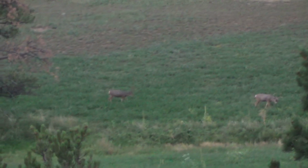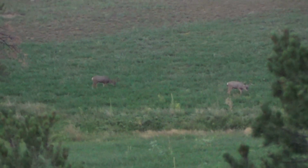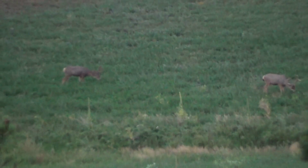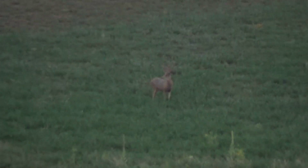Well, after putting Ben in the blind, I went back to glass a little bit later, and a huge lightning storm rolled in. So I'm like, gosh, I probably should go down and get Ben, but I see mule deer working their way toward him. I picked up the little camera that I keep in my truck and actually recorded Ben making a great shot on a beautiful mule deer buck.